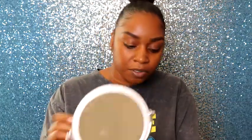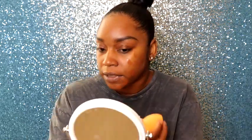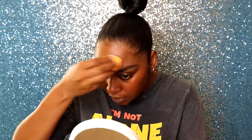And I like to do the same thing for the side that I'm going to use with the beauty blender. I just take a little bit on my fingers and tap that on the skin first, and then I'll go in with the beauty blender. Try to get all of the rest of that on here. And just go in. Still getting a nice coverage with the beauty blender. Leave that in the middle.